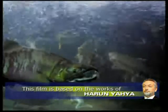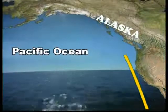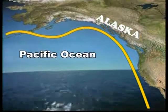As soon as they arrive at the ocean, a structural change occurs in the salmon's body, enabling the fish to live in salt water. In the following 1 to 4 years, they will traverse large distances in the ocean. From the coast of America, they will pass the shores of Alaska. They will swim in a great arc towards Japan and return again.